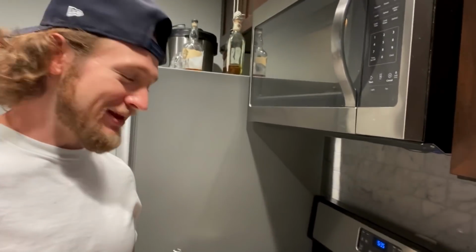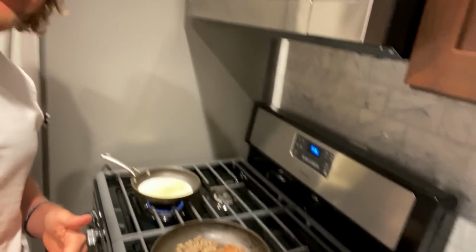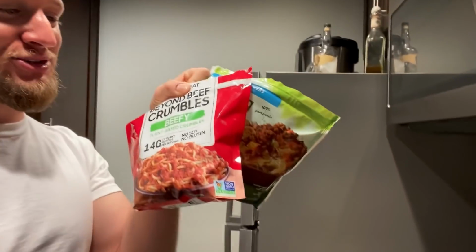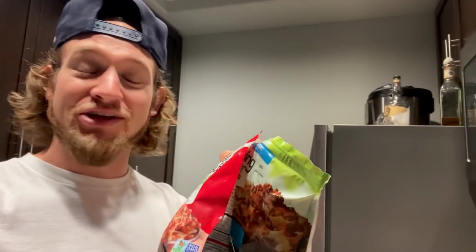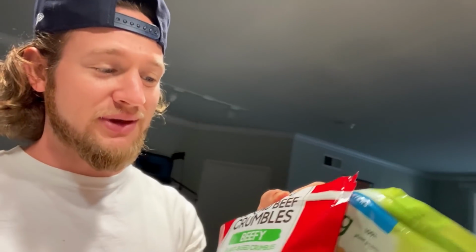All right, look, quick update of what we got cooking up here. So we got 2 things on the stove. The first thing I'm cooking up is a little combo of these 2 different plant-based meats. I like chicken a lot, and I'm not vegan or vegetarian, but these are just very easy to make and very high protein, low calorie.